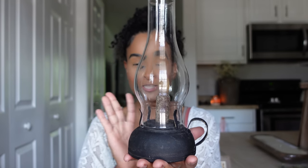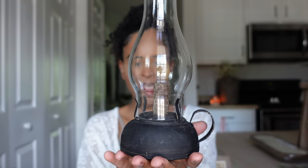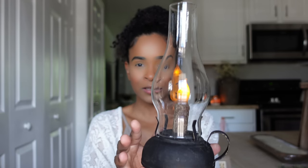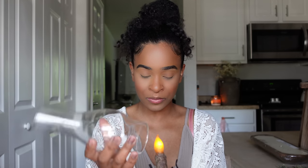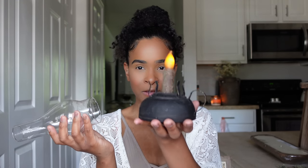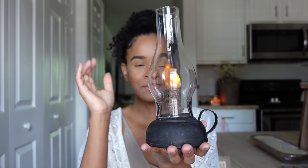I got this beautiful lantern, and this is gorgeous. I absolutely love it. I love how antique it is, and I'm pretty sure it's vintage, and I'm about to light it up for you guys. This is so beautiful. The only thing is the glass keeps sliding, so am I gonna have to glue it or something? Yeah, I mean, you can use it like that, but I like the glass many times.